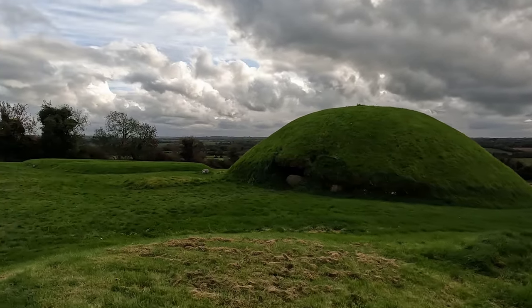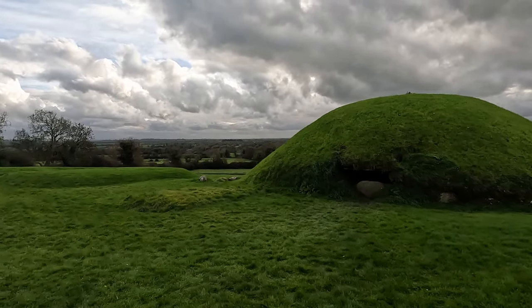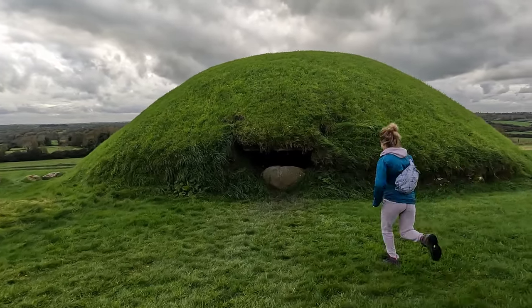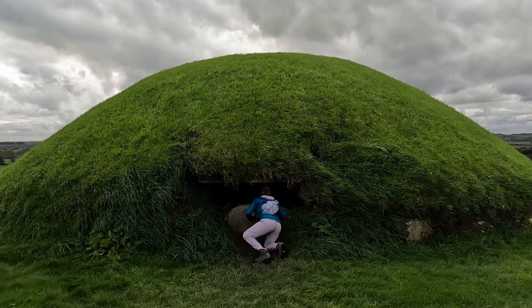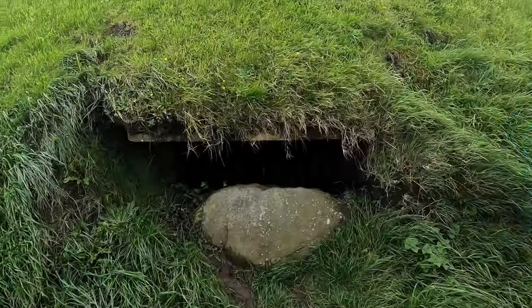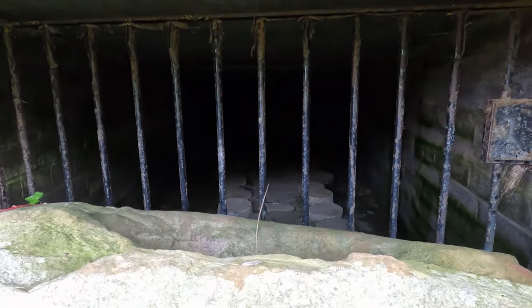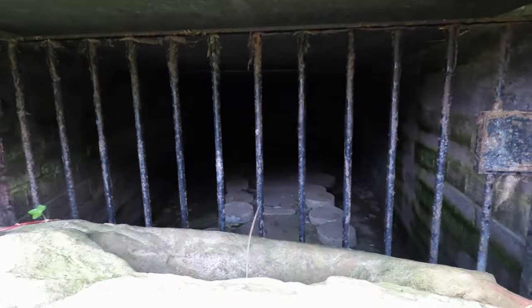And Knowth is an entire complex of these stone and earth mound structures. And Alexa is gonna go here in front of one of these so we can get some perspective on the size of the structure. Take a look at that. And you can see, looking in the entrance here, that there was a passage. Of course, all of this is modern reconstruction and restoration, but there was originally a passage leading into the structure, into the central vaulted chamber.